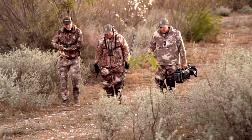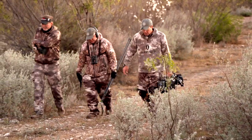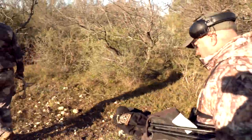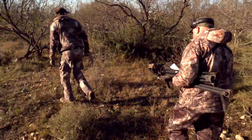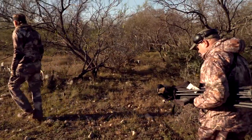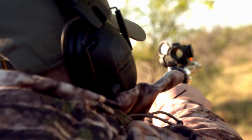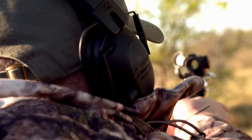Tony has hunted with Wade here at the camp near Del Rio, Texas in the past, and he's excited to be back. Like many hunters, he's hunted with a variety of guns and bows. I've hunted with rifle, I've hunted with a bow. Probably now 20 years ago I started hunting with the revolver, and I've just stayed with it. It's just a lot more exciting for me, a lot more of a challenge.